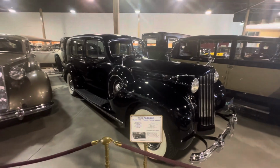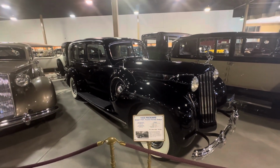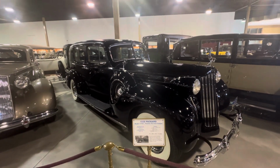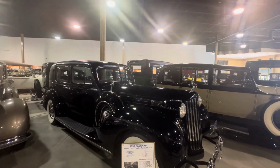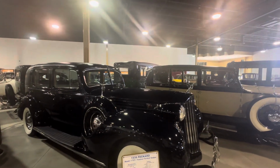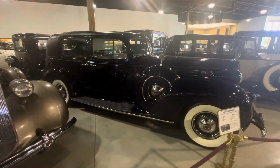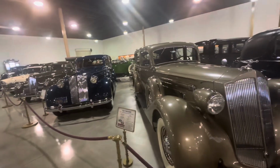1939 Packard, model 1707. Price when new was $5,000 in 1939. That seems like a steal. It says the 1939 Packard 17 series was the last for the mighty V12. Only 446 Packard 12s were built that year. The sedan is basically an unrestored example with only minor paint and cosmetic touch-ups. That is a beautiful, beautiful vehicle. All right, let's see what else we got here.